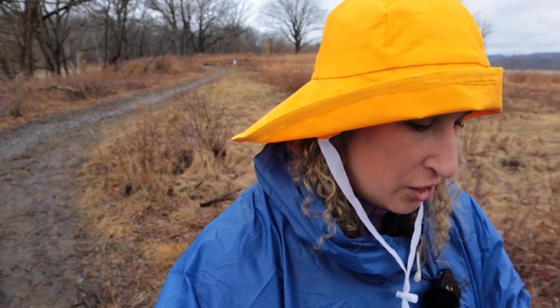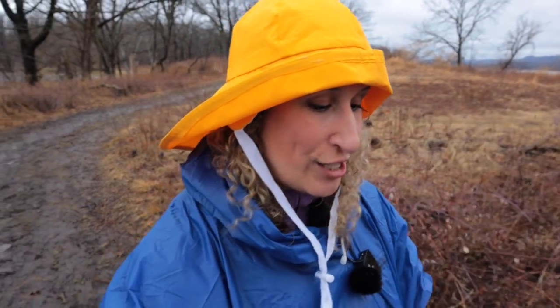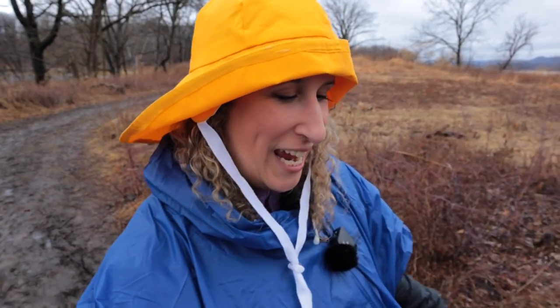Muddy here, so I've got on my rain boots, big blue poncho with all my gear underneath, so I look really large. And I finally got a new duck hat. Yes, this is what I call my duck hat. I'm pretty sure my other one is in our trailer, but I had to get a new one. I mean, it's raining, I need a duck hat.